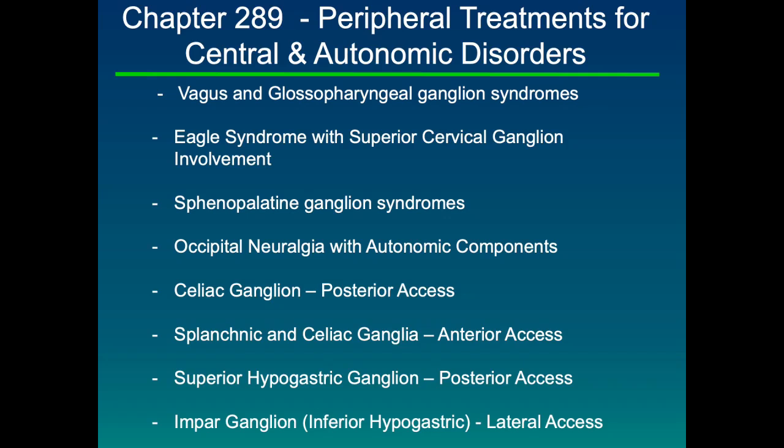The different areas we're going to run through are vagus and glossopharyngeal ganglion syndromes, the Eagle syndrome with superior cervical ganglion involvement, sphenopalatine ganglion syndromes, occipital neuralgia with autonomic components, and then for the abdomen, celiac ganglion, splanchnic plexus and celiac ganglia, superior hypogastric ganglion, and impar ganglion or inferior hypogastric.